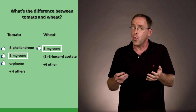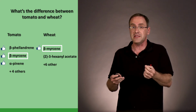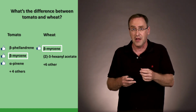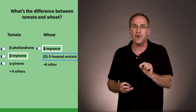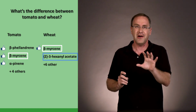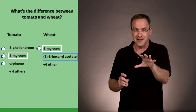So why didn't the wheat attract the cuscuta, the dodder? One of the reasons is it only has beta-myrcene and not the other ones also. So we can sort of see here we're talking about the bouquet, the general smell. But more than that, wheat has a chemical that wasn't found in tomato that's called Z3-hexenyl acetate. Now, I should tell you that will not be on the exam. You do not have to learn that by heart.